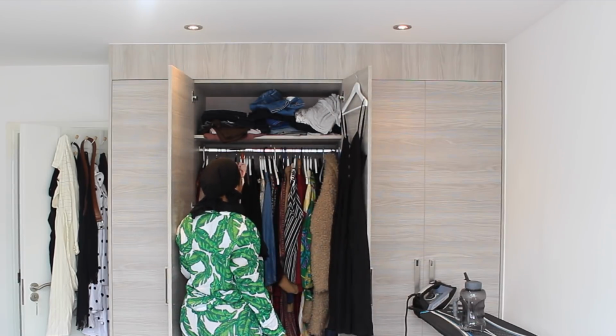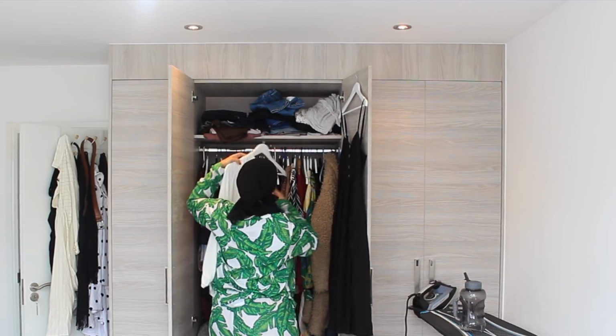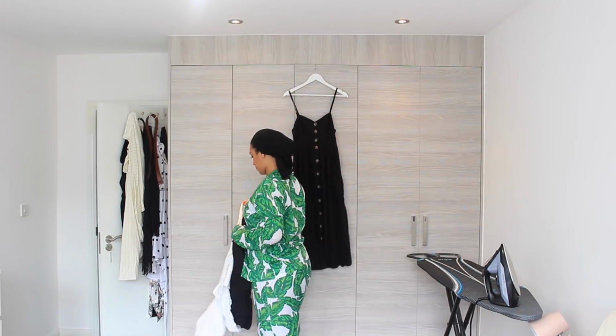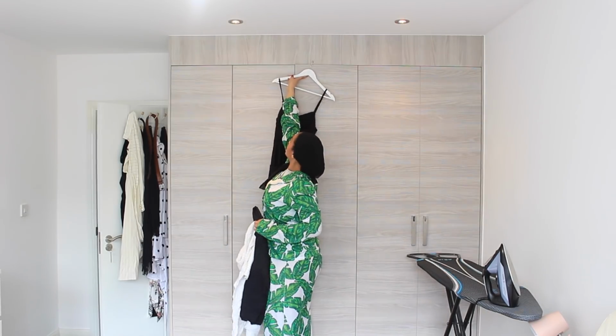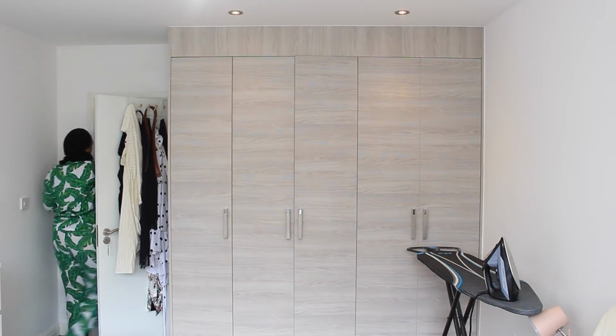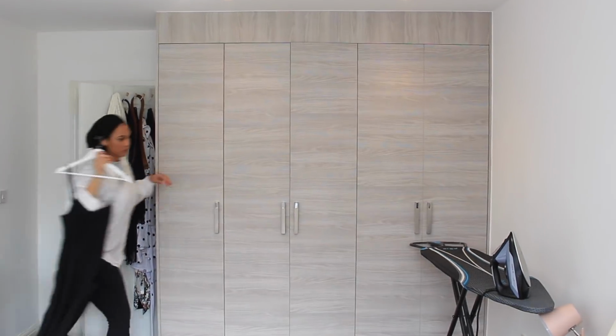This is actually how messy my closet is. I'm not making anything look good for you guys. I just need to organize my life. My closet's actually naturally this messy. It's always been. Yeah, I'm just gonna put this really cute dress on under a long sleeve shirt.